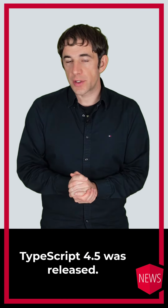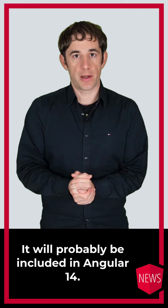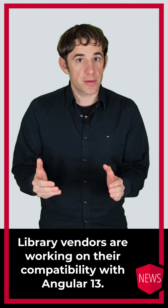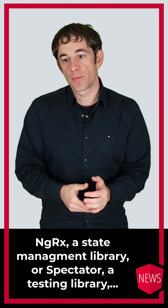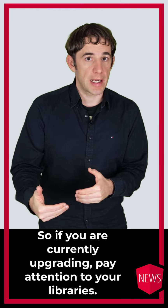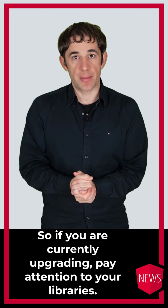TypeScript 4.5 was released. It will probably be included in Angular 14. Library vendors are working on their compatibility with Angular 13. The NgRx state management library or Spectator, a testing library, have already done that. So if you're currently upgrading, pay attention to your libraries.